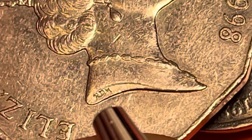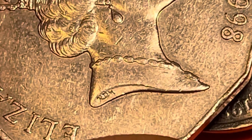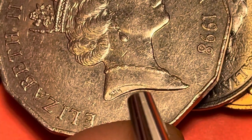I'm trying to get used to this new iPhone 12, and it has great zoom features, but it's not so good for the close-ups, and you have to get the light exactly right, so I'm working on it.